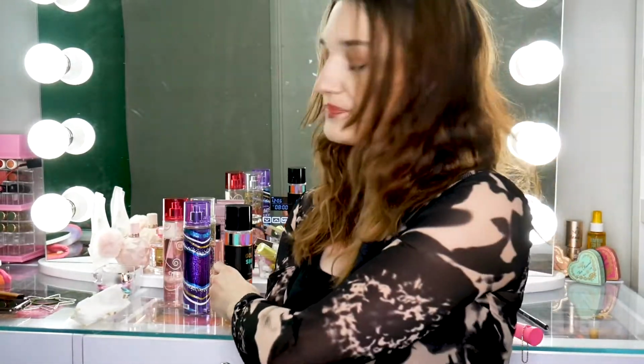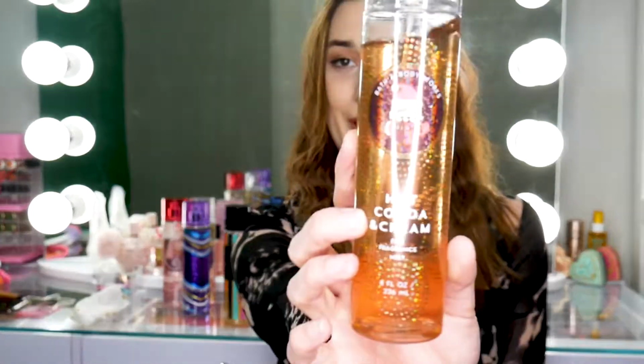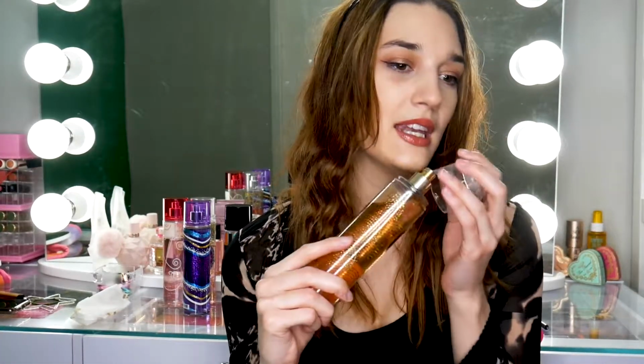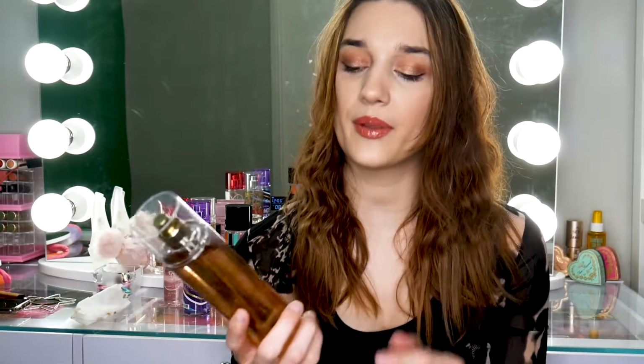And then, for Christmas time, I have Hot Cocoa and Cream. So I really like this one. I don't use it as much just because initially I thought I want to smell like chocolate. Like, that's awesome, right? But then over time, I kind of realized that maybe I'm not such a big fan of just smelling like hot chocolate.